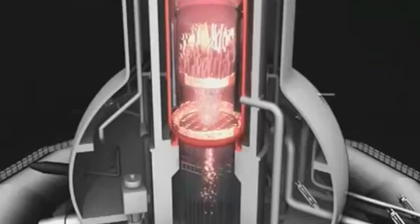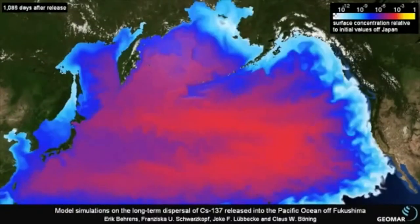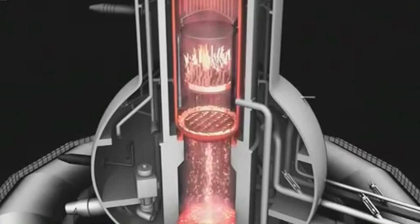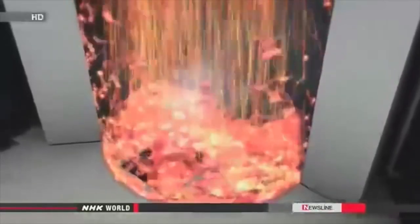Another obstacle is the extremely high radiation being emitted by the surroundings. This could disrupt the study by affecting the devices. If this happens, researchers won't be able to correctly grasp the situation.